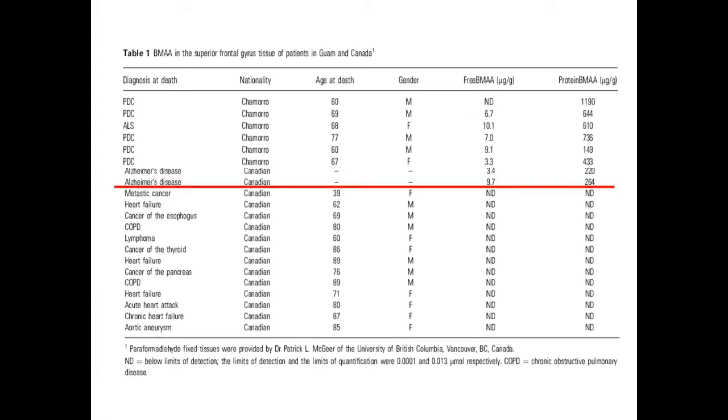Anyway, the bottom line is because of an alteration of their food chain during World War II, if you look at the brain tissue of the Chamorro people, you see high levels of BMAA in their brains. Look at these, these are Canadian controls. People died of something else, no BMAA. Here's two Canadians who died of Alzheimer's, and you see BMAA in their brain. So that led me to think, well, it's not just this really unusual food chain in Guam. There could be other sources. We know the BMAA is coming from these blue-green algae.